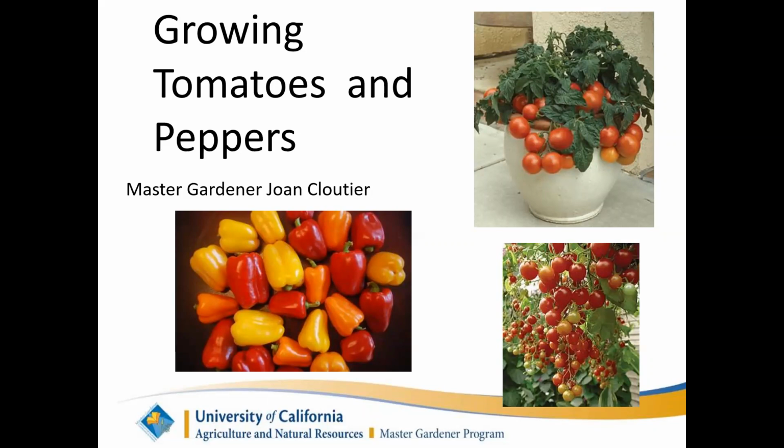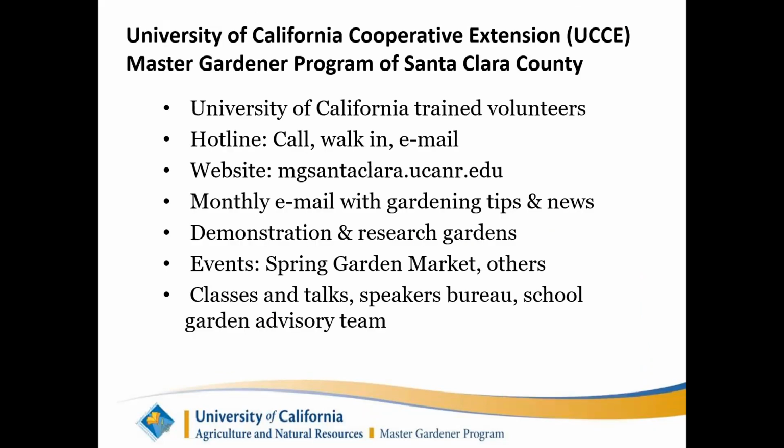Then we're going to talk about some varieties available. We'll also cover some disease and insect pests and, if you encounter these, what you might do about them. Okay, and I think Sharon just covered this, our website is posted on the handout.